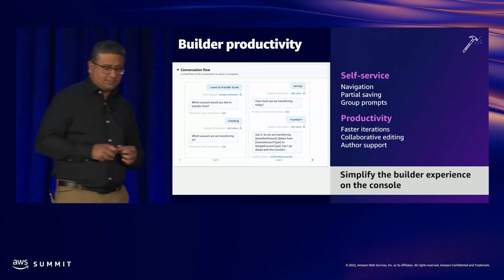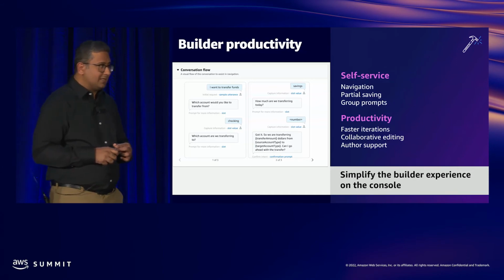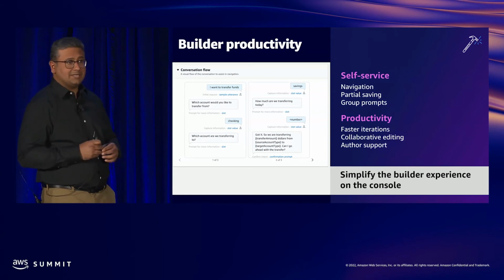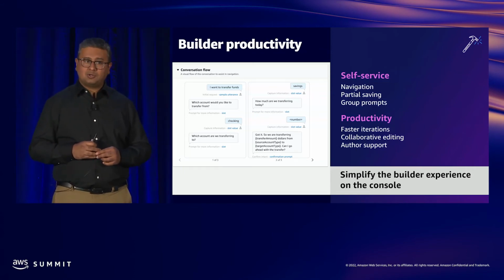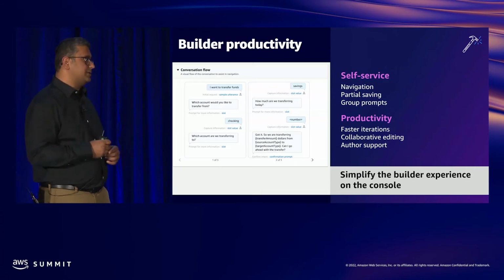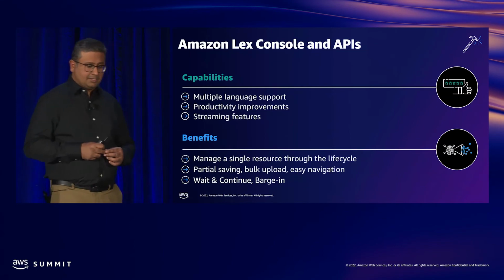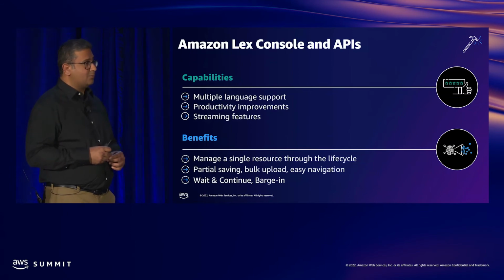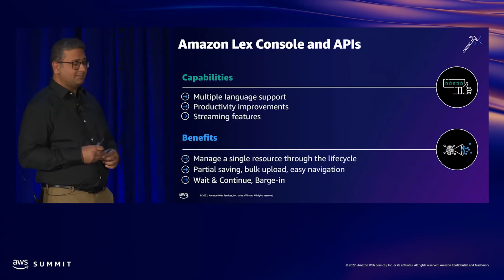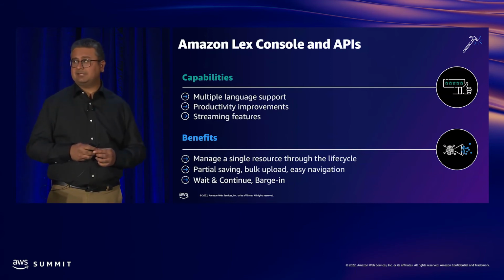Overall, we want to make the bot easier to build. We want to make the experience easier for the builders. The Lex console is easy to use, easy to navigate. It allows for partial saving, ultimately resulting in faster iterations and faster time to market. Our goal, again, is to simplify the builder experience so you can build more. The integrated capabilities and the productivity tools that we have been talking about are available both on the Lex console as well as APIs, and you have the flexibility to choose what to use when you're building these numerous experiences.